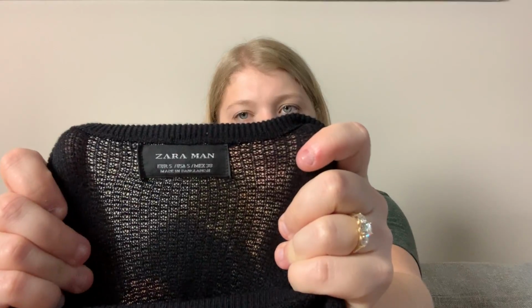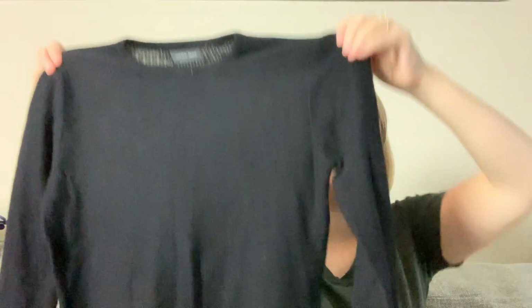This is a Zara Man sweater, size small. So this maybe looks a little shrunken, but also Zara Men is in European men's sizing, so it tends to run a little bit smaller than American men's sizing.